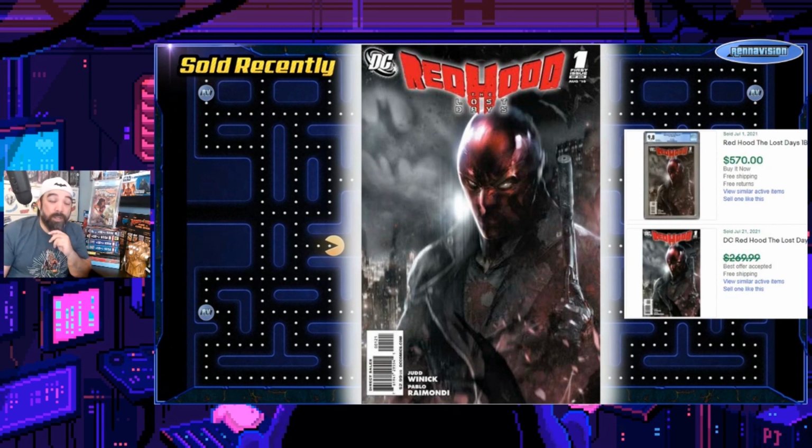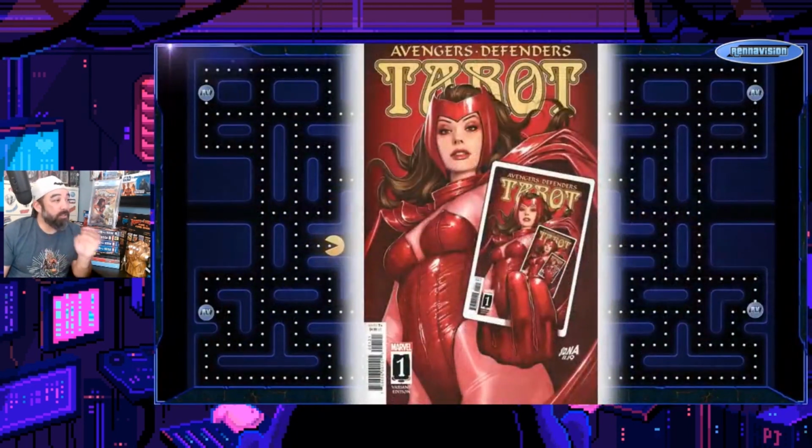And the next one is another cover that I kind of wish I would have picked up, but I didn't. I missed out on this one when it came out. It is by one of my favorite artists, David Nakayama. Big fan. This Scarlet Witch tarot infinity cover, where it's her on the card, on the card, on the card, just going off into nothingness. Fantastic. I wish I would have picked this up when it came out, but I missed it. And since then, it's just gotten pricier on me.